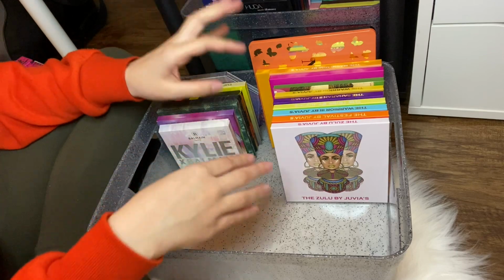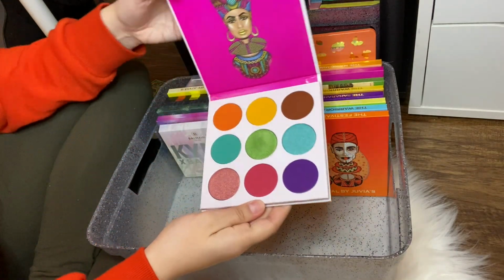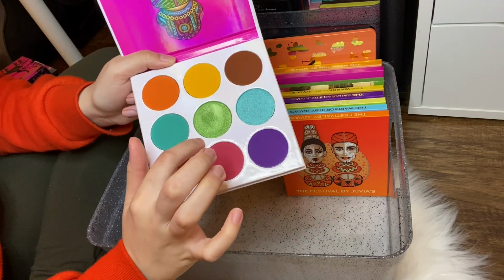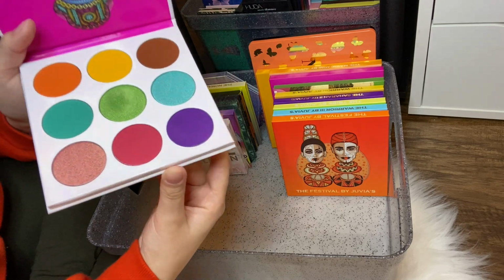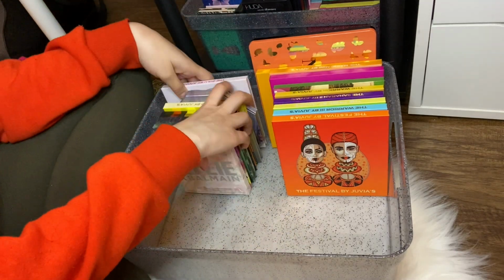This is the Zulu palette. I got this last Christmas from my dad. He bought me this, and I think this is a gorgeous palette, and it's good quality. This green is really nice. The mattes are really nice. I've used this so many times, and you cannot tell. They just have so much product in them.